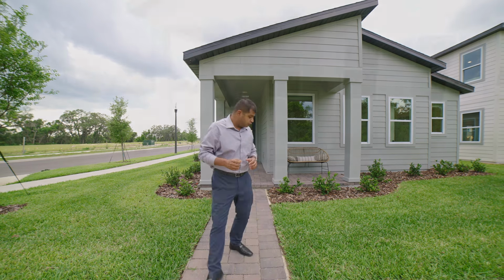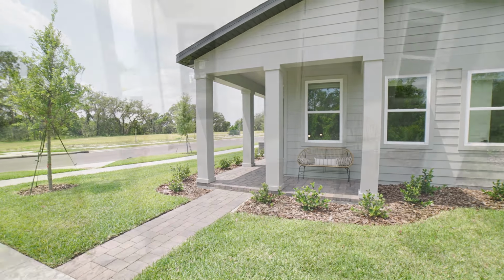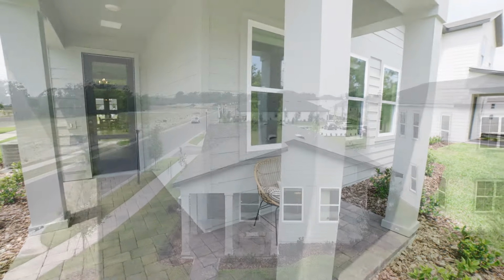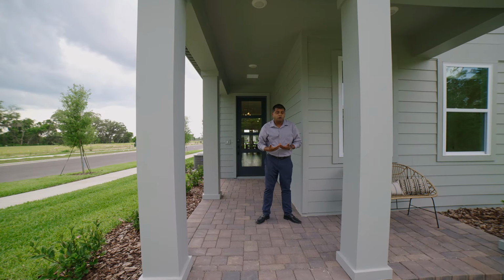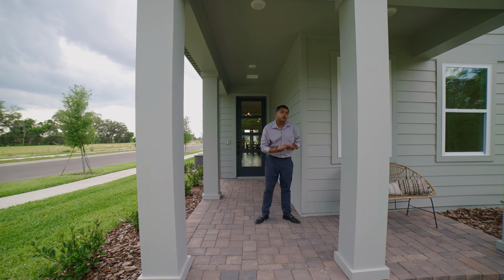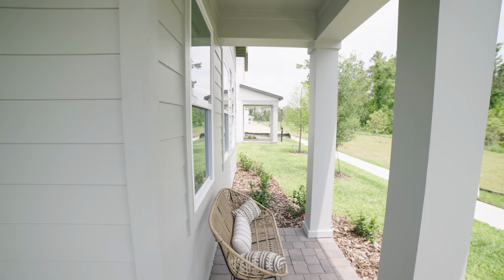So the first thing you're going to notice is that you have this beautiful pavers and this nice front porch area right there. And I love the fact that you have this little area. I love to sit on a beautiful sunny day just over here, just enjoy, or towards the sunset, depending upon where my house is or what is the facing of my house, to see sunrise or sunset or whatever works. But I kind of like this front porch area. You have this nice walkway.